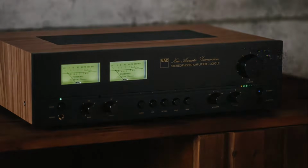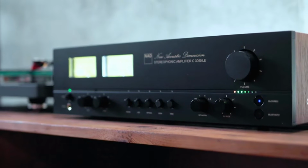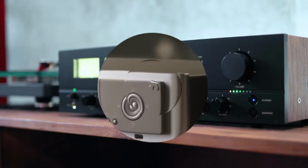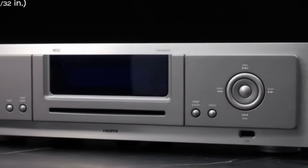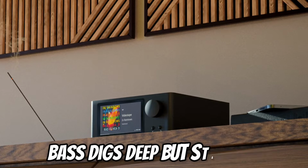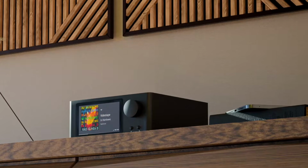But here's the part that really shocks people. The C399 may look simple, but when you actually listen to it, the soundstage feels way bigger than the box sitting on your desk. The vocals step forward with real presence. Bass digs deep, but stays tight. Highs sparkle without slicing your ears.